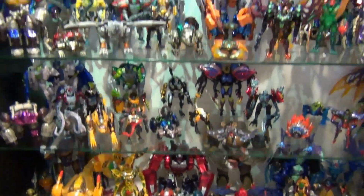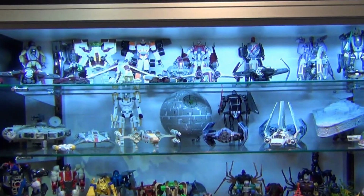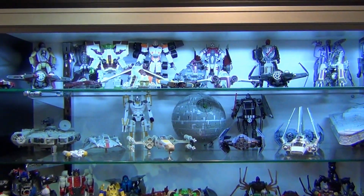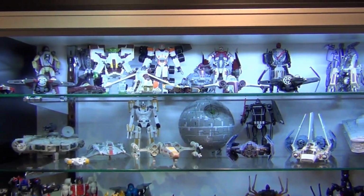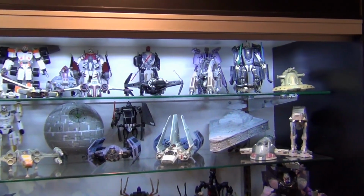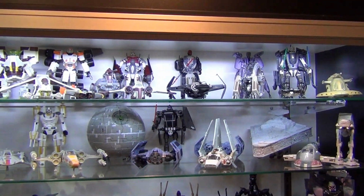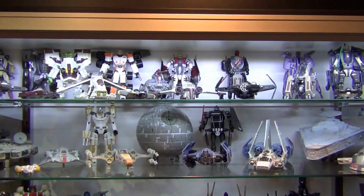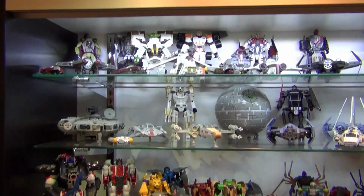Just to round out this case, I do have almost a complete collection of the Star Wars Transformers, and this is the best place to put them, so I decided to fill in this case and put them up here as well. I like all the vehicle modes and don't really like any of the robot modes, but just to give it some variety, I do have some displayed in both modes.